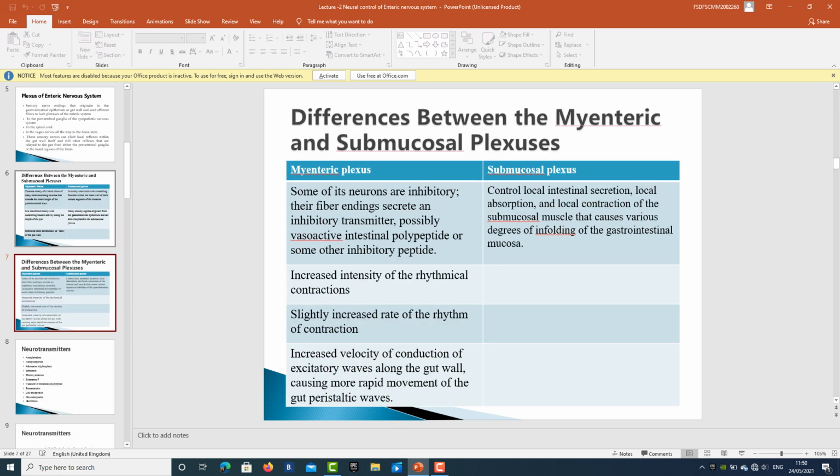Some of the neurons are inhibitory, because of the release of an inhibitory transmitter, possibly VIP or some other inhibitory peptide. Whereas the excitatory effects include increased intensity of the rhythmical contractions, a slightly raised rate of rhythm of contraction, and increased velocity of conduction of excitatory waves along the gut wall, causing more rapid movement of the gut peristaltic waves.